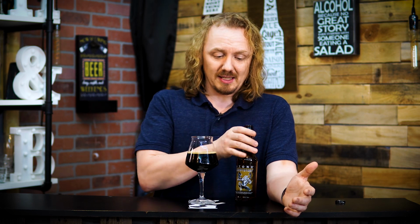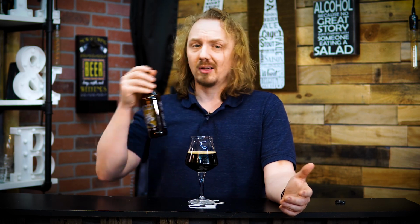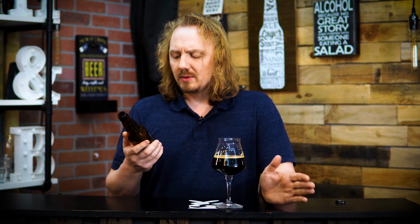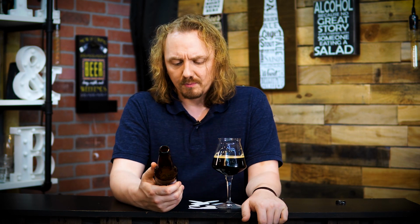I could easily find myself just glug, glug, glug at a barbecue or at my house grilling a burger, and I would probably be done with this bottle before the burger's done. It's that dangerous. They do different artwork all the time.